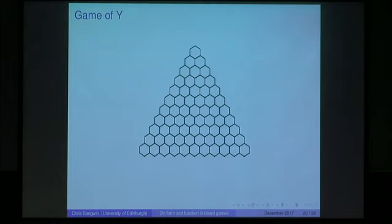Okay? Now, in hex, you have sort of complementary goals. Somebody's going across one way, blue's going top to bottom, say, red's going across horizontally. In Y, both people have the same goal. Both players are trying to connect up all three sides in one continuous path. And it turns out that actually hex is a special case of Y. Actually, when you look at the maths of it, they are exactly the same game.